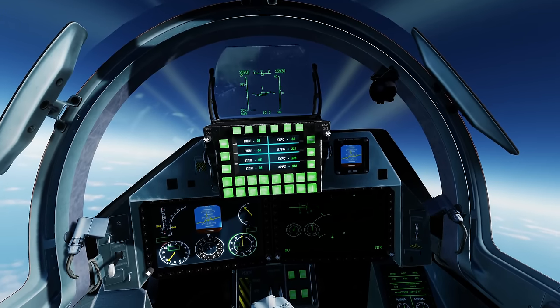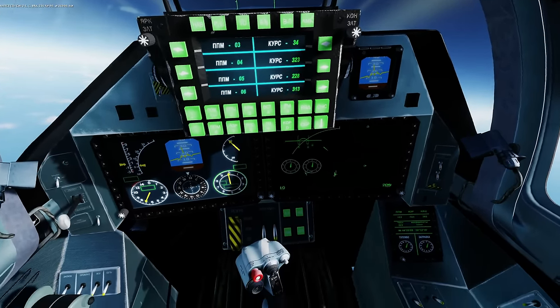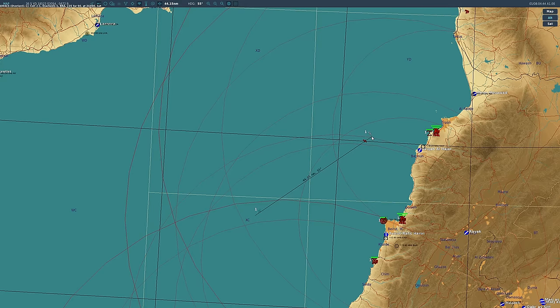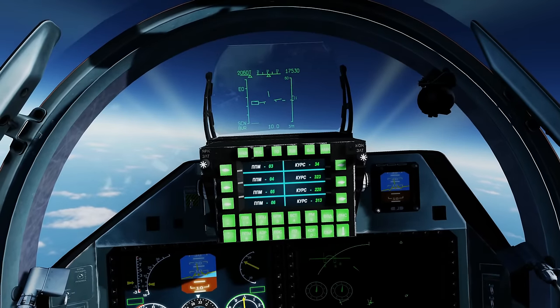Yep, see him. I see him. I see a thing. That's him, valued viewers. Oh, I can't see, but that's him right there. That's us. Now we've got to find him. 40 miles. 60,000 feet. He's only 25,000 above.